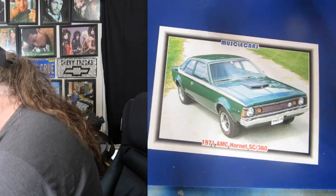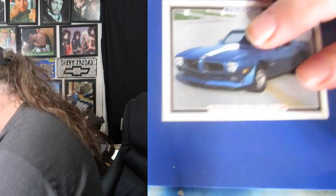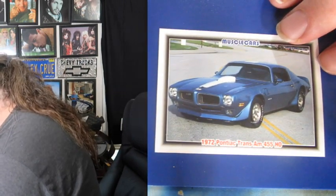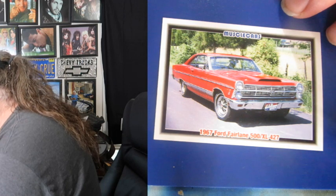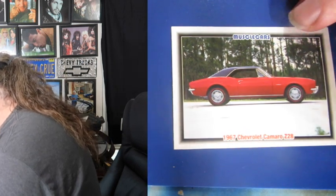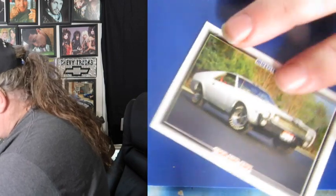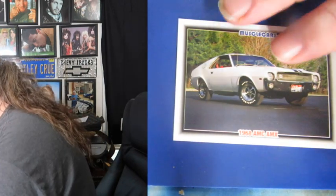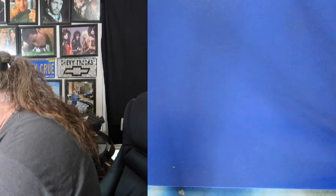1969 Plymouth Barracuda Formula S. 1971 AMC Hornet SC 360. 1972 Pontiac Trans Am 445 HO. 1967 Fairlane 500 XL 427. 1967 Chevrolet Camaro Z28. We have another Ford Mustang funny car. 66 AMC AMX. 1970 AMC Rebel Machine.